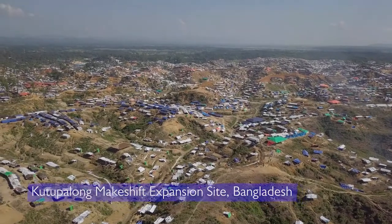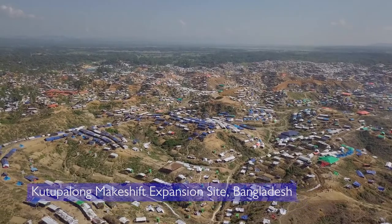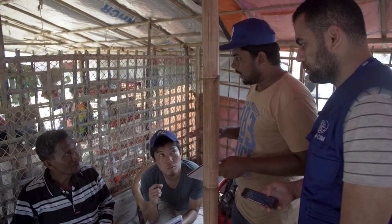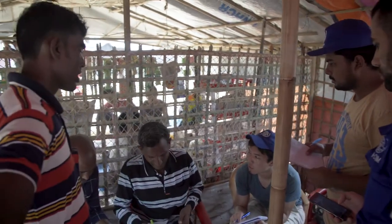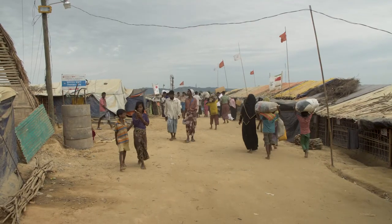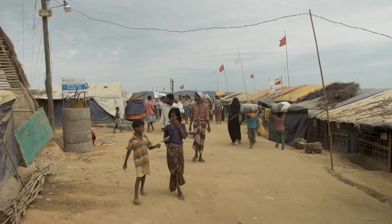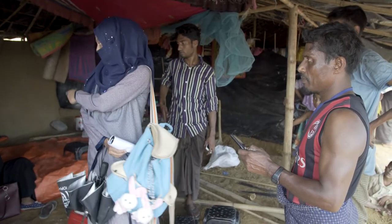So NPM is basically needs and population monitoring. We are here to collect regularly information on population, locations, and the multisectoral needs and gaps of the Rohingya population here in Cox's Bazar, Bangladesh. We're doing this every month, so we keep updating our data, and this data is used directly by all the humanitarian actors on the ground in order to plan their assistance or to coordinate their activities.